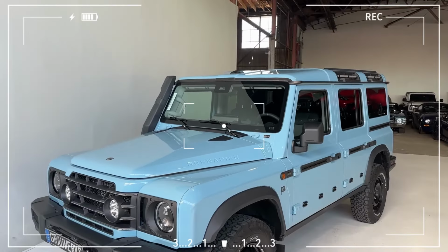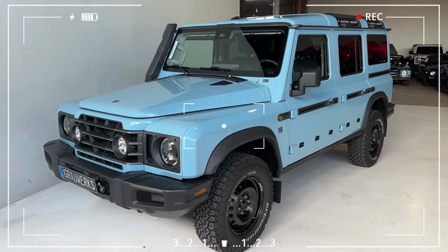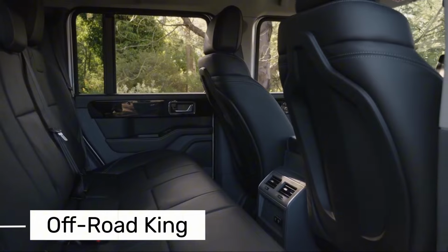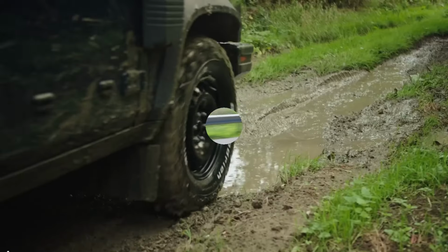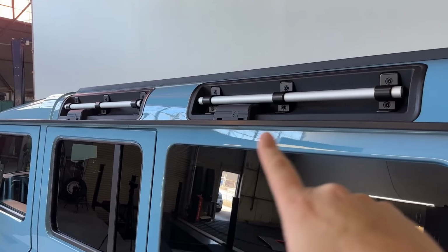These engines are built to be incredibly durable because the last thing you want is engine trouble in the middle of an adventure. When it comes to off-road capabilities, the Grenadier is legendary. It features a full-time four-wheel drive system, a 2-speed transfer case, and a locking center differential. The solid front and rear axles provide amazing grip and durability off-road.